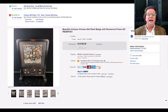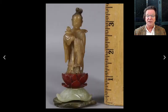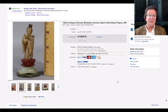All right. And moving on to this was the little jade Kuan Yin on a carved lotus with a jade base. Nice looking example, about, as you can see, 3.5 inches tall. Pretty good quality. Looked to have some decent age to it. Probably early 19th century to mid 19th century. And it went for $690, which I thought was very reasonable.